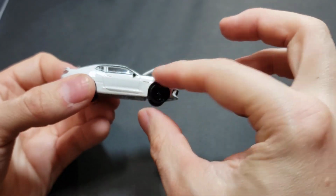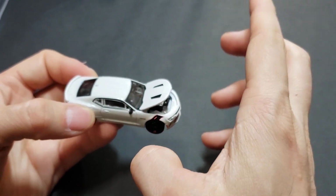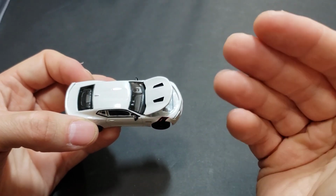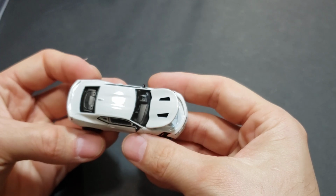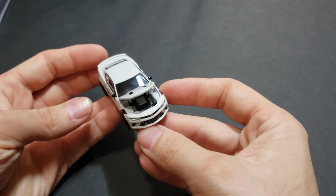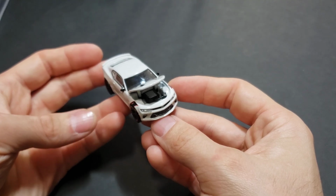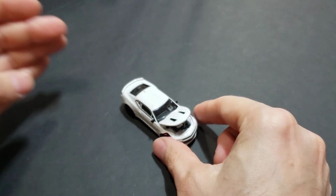However, it shares the same issue as the Auto World. We don't want to pop the hood too open. And that's contrary because the Matchbox one, I think, did an excellent job of that. So that's kind of sad. The first one I did was the best, and it's not this one. Anyway, so here we have it, 2018 Chevrolet Camaro SS from the Greenlight Series 28.